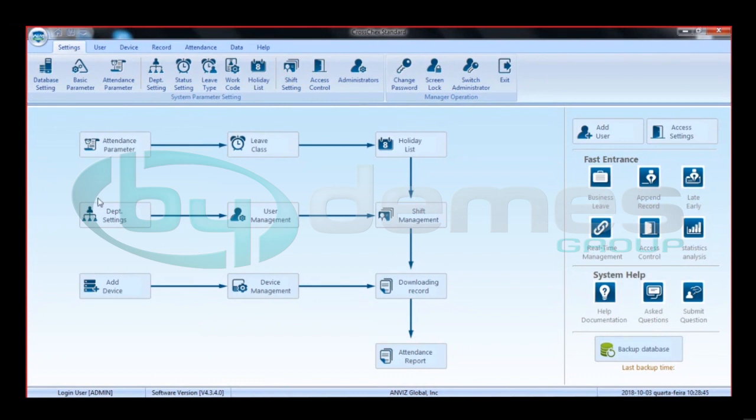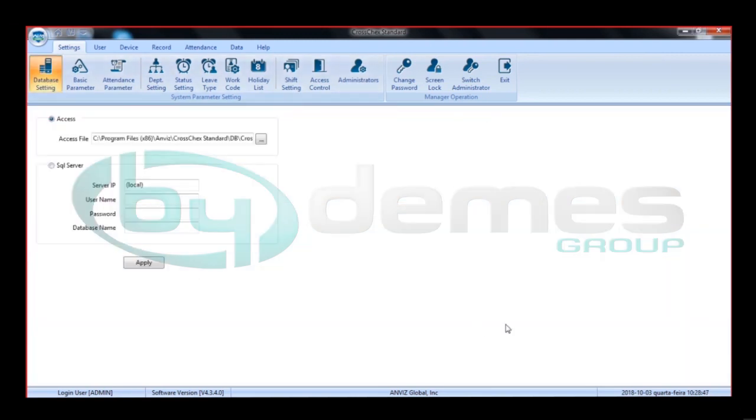Let's start with database settings. This is where we can share the database with more than one computer in the same system. For example, I have a company where the manager is on the first floor, but there is a reception on the ground floor, and I need both of them synchronized with the same database. I can share this database on a server and point both computers to it. In other words, if someone changes information on one side, the other will see it in real time.